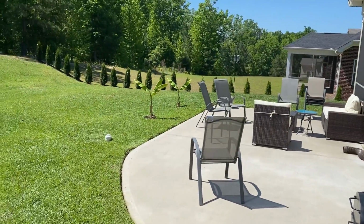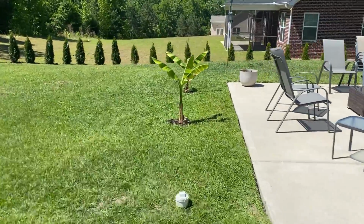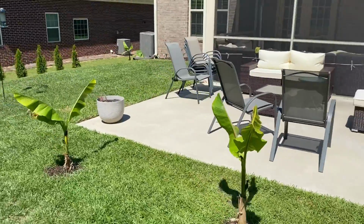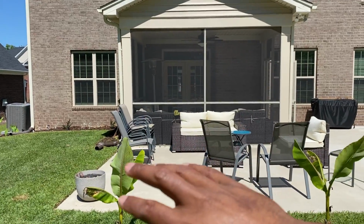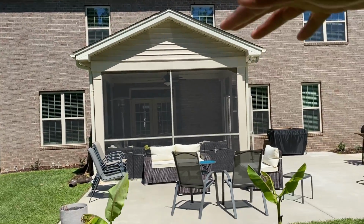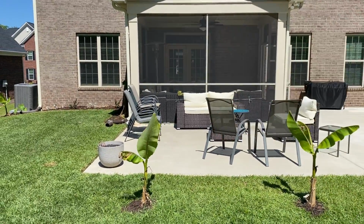I have these banana trees right here because when you enter our home, you have the double doors right there. They align with the front door. So these are going to get 12 to 15 feet tall by the end of the summer. So you'll have a nice little tropical feel back here. Plus when you look through the front, you'll see these back here.